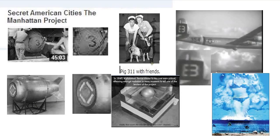This is from the test in the Bikini Atoll when they blew it off over here. They put a bunch of ships in there with animals and stuff to see what happened. Pig 311 and a goat. The two demonic animals, these are the ones that survived.